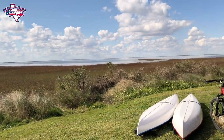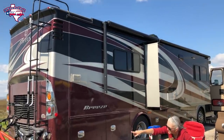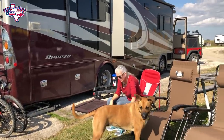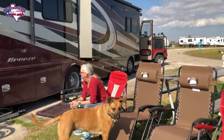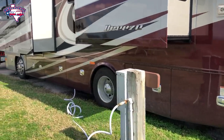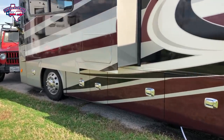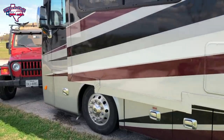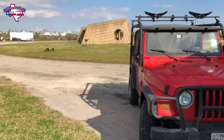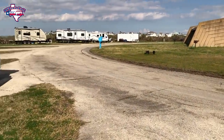We got lucky with this site. It wasn't the reservation system as it is now, so we didn't reserve this site originally. This was a great site. We were really lucky to get it because we had great views of the sunset every night, birds during the day and in the morning. The sites over here are 30 and 50 amp with city water. There are no full hookup sites at Galveston Island State Park, but the dump station is nearby. And in the center of the circle, there are community grills and fire pits.